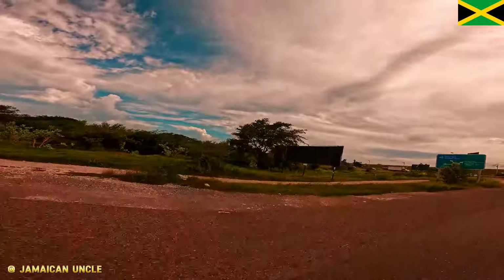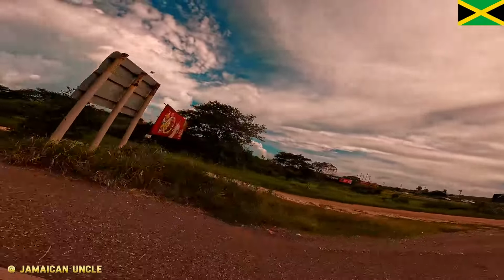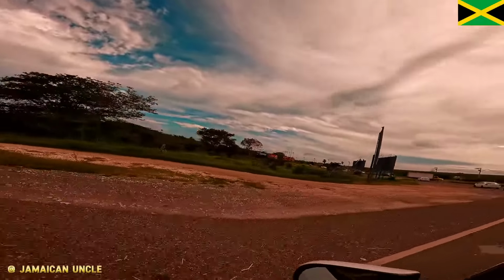And I'm here with Marcia, and we're heading up to the fishing village. We're going to go up there and get some fish, and we're going to eat up some fish at the fish village. So just follow us as we're going. This is where we're at. So we're heading that way.